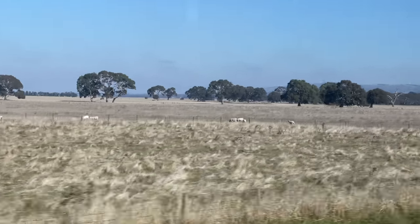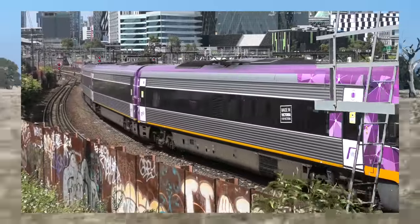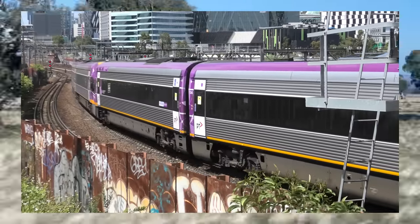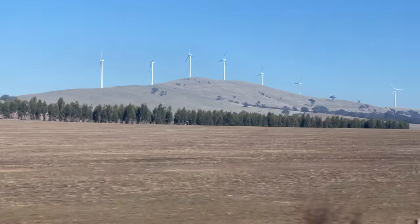The all-metal construction and metallised window tinting of the VLocity blocks all forms of radio communication in and out of the carriages, including mobile phone signals. To overcome this, the VLocity has been fitted with specially designed mobile phone repeater units.